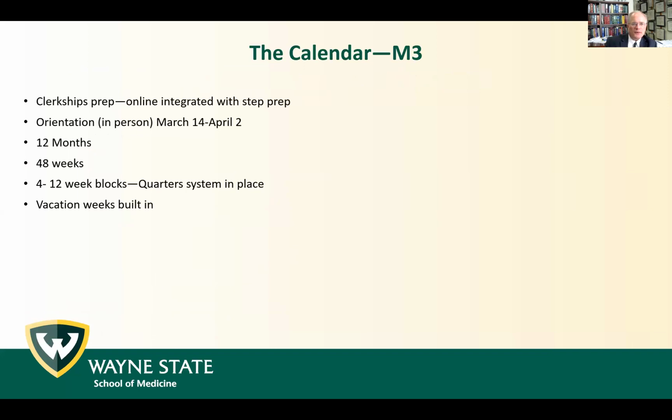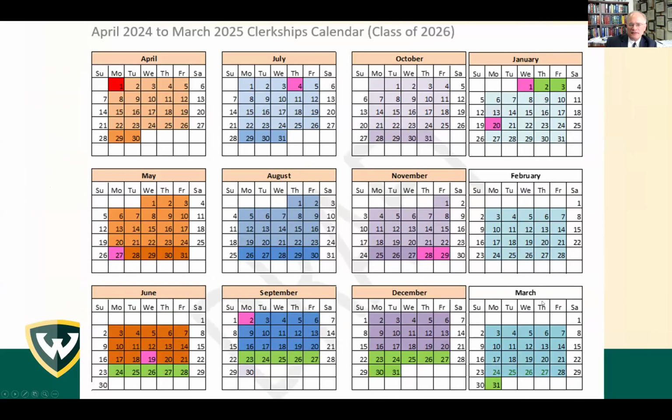So as far as the calendar goes for when you start clerkships, there's an orientation. We changed the dates as the calendar changes, but there are 12 months and we have 4 blocks of 12 weeks, which gives us 48 weeks, which means that we have vacation weeks built in. And the calendar, for example, will look like this. When you start your clerkship year, we're starting on April 1st, and we have everything in a 3-month block. So you go April, May, June, and then there's a week off in June. We go July, August, September, and we have a week off in September. This happens to be this year's calendar. So we have this built-in wellness time at the end of each one of these blocks. And this may be a 12-week or 3 1-week or 2 6-week blocks.